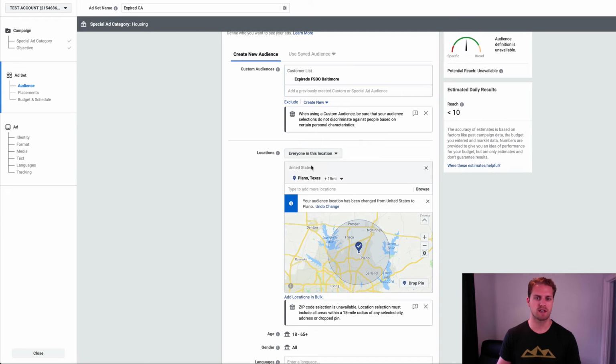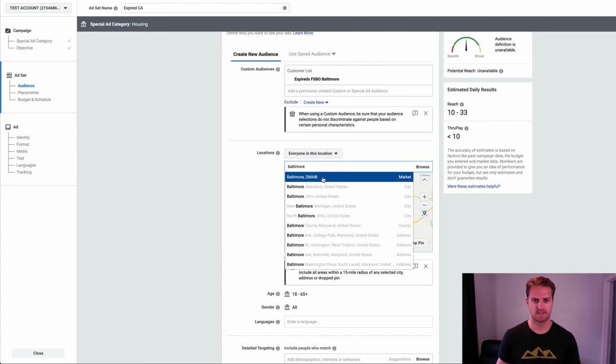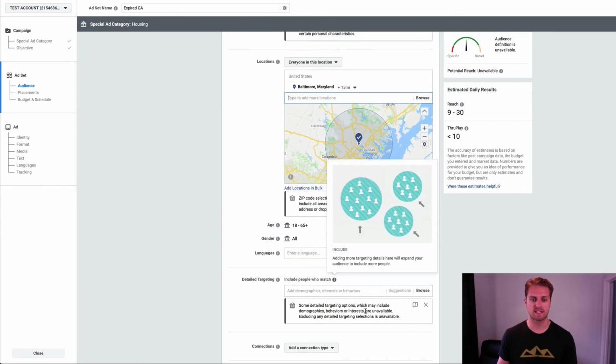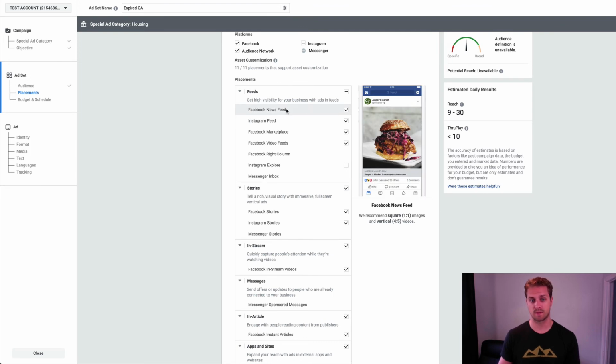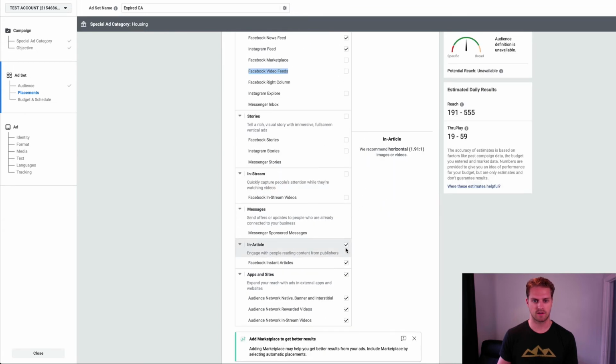And I wouldn't even touch much of this. I would just keep this as it is, because most of our audience is in the expireds, right? So this is actually a list out of Baltimore. So we can come in here and say Baltimore, Maryland, 15-mile radius, right? So that's what that would look like. I'm not going to touch anything else other than the placements. I really just want this to go to Facebook newsfeed and Instagram newsfeed. So I'm going to come in here and take all of these off.